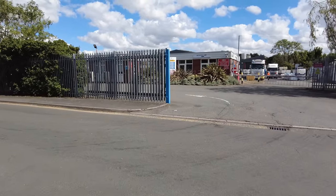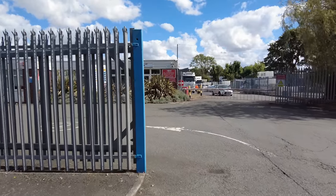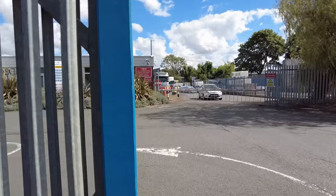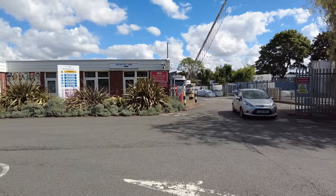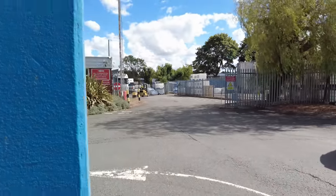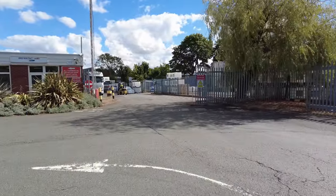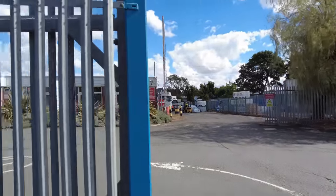So let's have a little walk around this one, see what we can see from the outside of this place. And it does look like it stretches quite far back. All commercial vehicles keep right onto the weighbridge. I can't see many signs about hazardous chemicals from the outside.